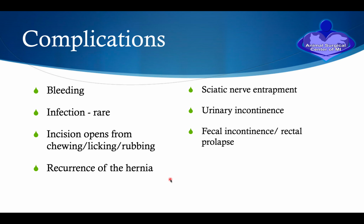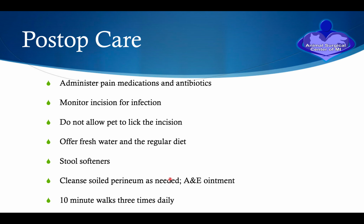And we also must make sure that the pet is not going to lick at the area. We want to make sure that the pet does not have straining in the postoperative period. Postoperatively, you will administer pain medications and antibiotics, monitor the incision for infection, must not allow your pet to lick the incision, offer fresh water and the regular diet, add stool softeners. We always want to maintain a stool softener for the rest of the patient's life. We don't want to have super soft stools, but soft enough so that they're going to pass the stools very easily.